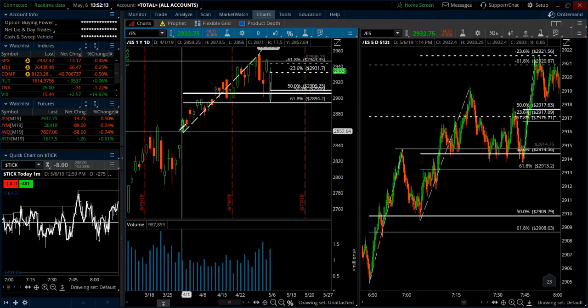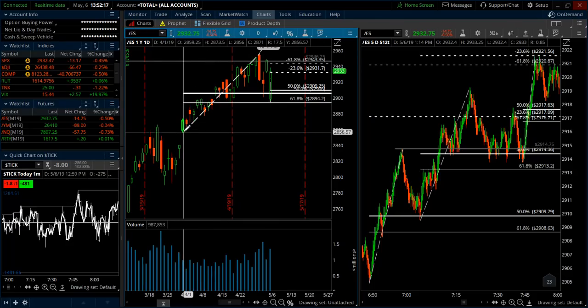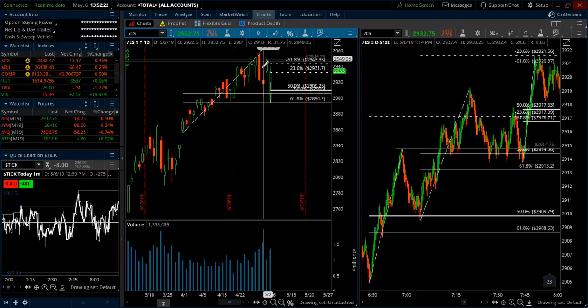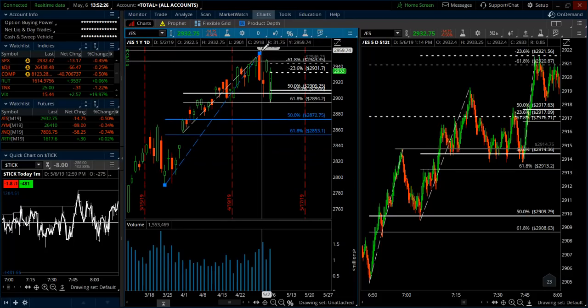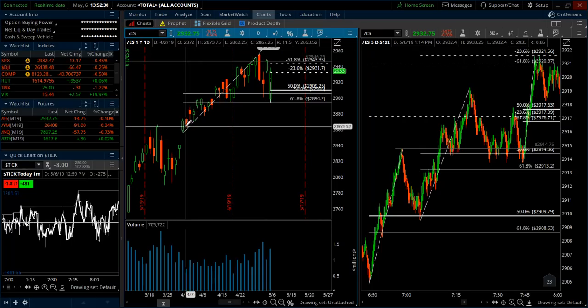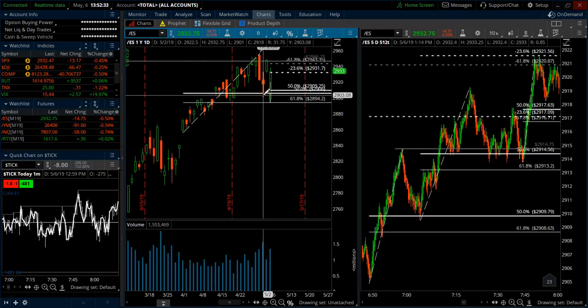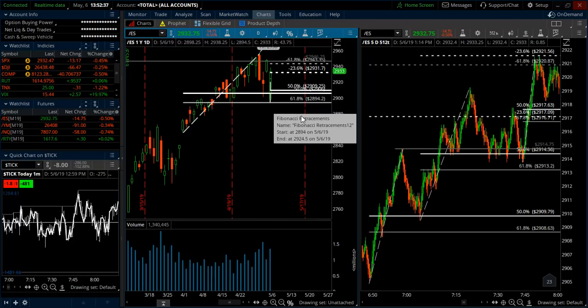Now the drawing that I have up on the daily chart here, you'll notice it's from the 1st of April, swing low to highs. Originally I had this major swing low drawn up, but then last week when we bounced here, I just retrofitted my drawing given the bounce, and then we ended up holding that 61.8 today.